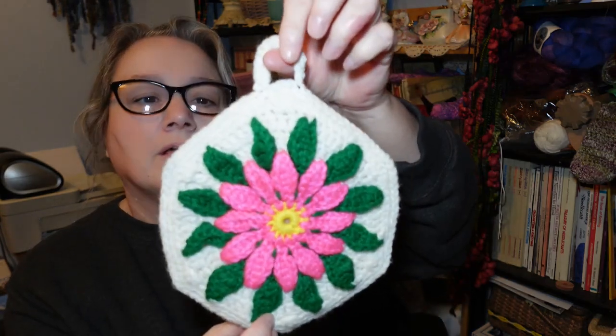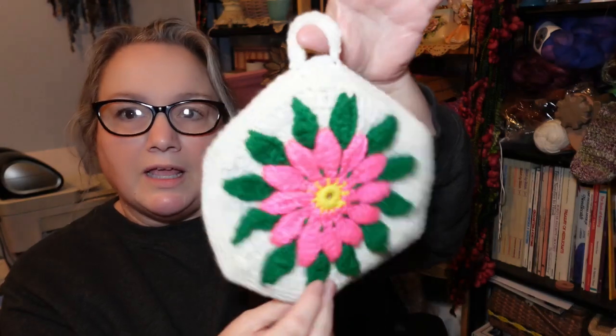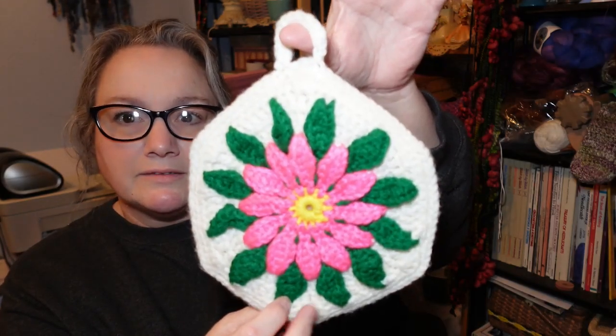There was also this one. This one is made of the crochet cotton, the cotton thread. And this one was made out of a yarn, probably more like a Red Heart yarn or anything, but I thought it was super cute. So I found that one.